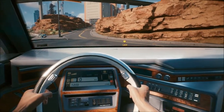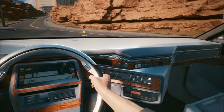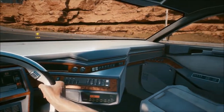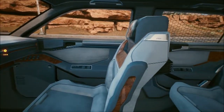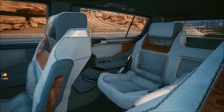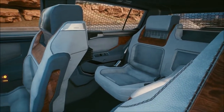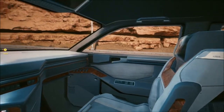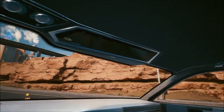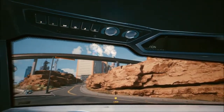The inside of this thing is super nice, with the exception of that little line that keeps popping up down there by the radio. Hopefully that's something that gets worked out. But the rest of it, the interior is super clean. It looks amazing. Just overall, owning a Delamain cab is pretty freaking sweet.